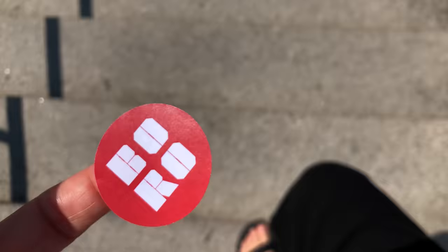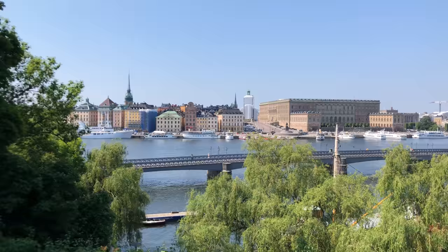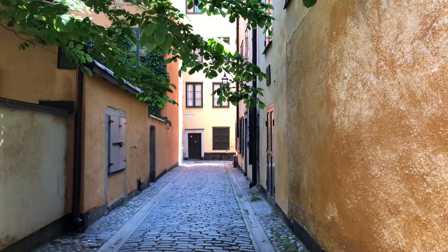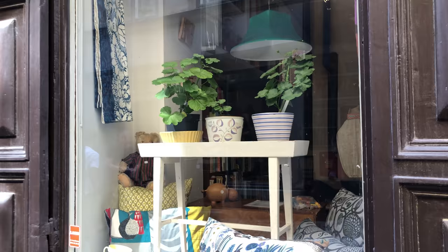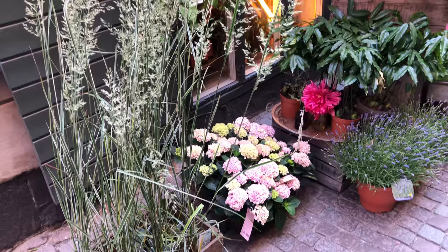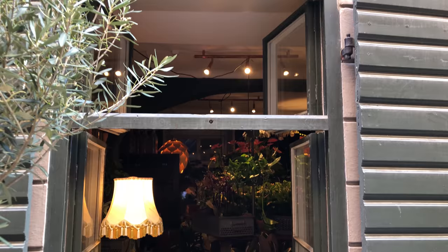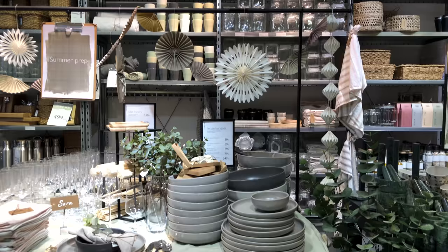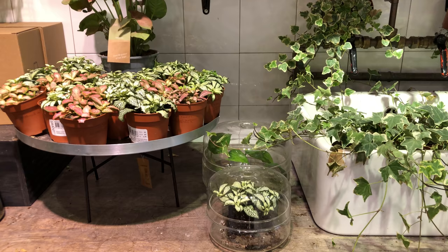Then I made my way back towards home with a couple of pit stops along the way. A quick browse in some little shops in the old town. Crossed over to my borough of Södermalm and went to Granit, which is a great shop for storage and where my bath towels are from, for those who have been asking.